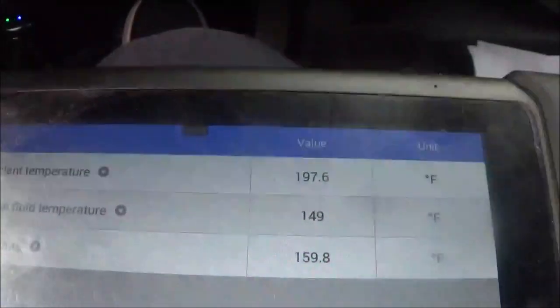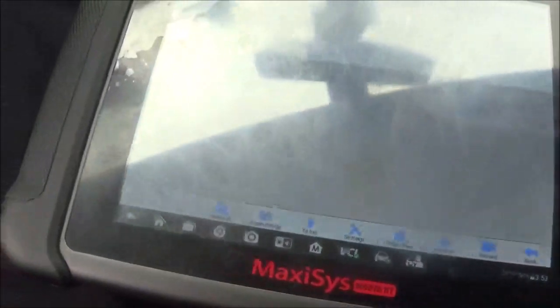And now I'm gonna go for a ride. I'm gonna see if this temperature goes back down. You're gonna have fan and ram air and everything. Now this vehicle has been really running for about half an hour. I'm about to go ride again.